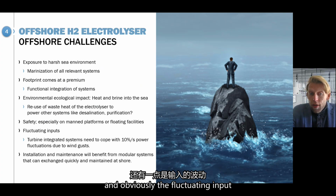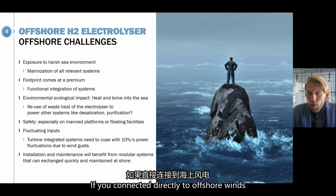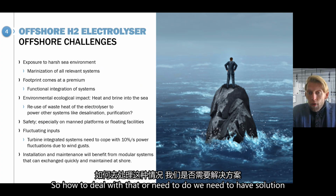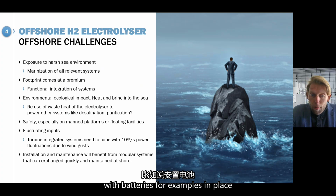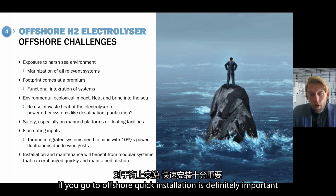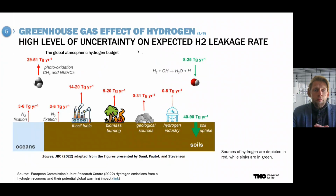And obviously the fluctuating input: if you connect it directly to offshore wind, the electrolyzer will go on and off quite quickly. So how to deal with that? Or do we need a solution with batteries, for example, in place? And obviously installation is important. If you go offshore, quick installation is definitely important.